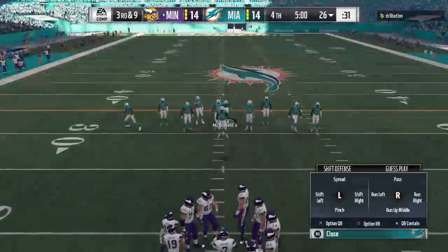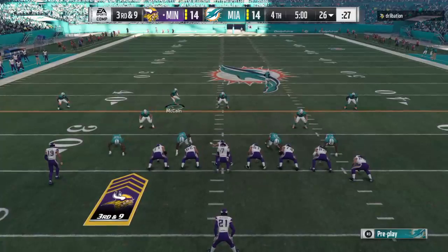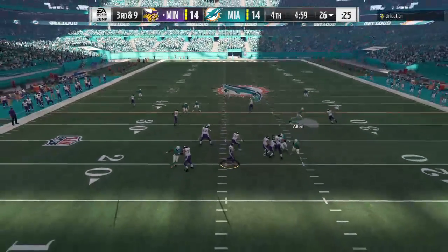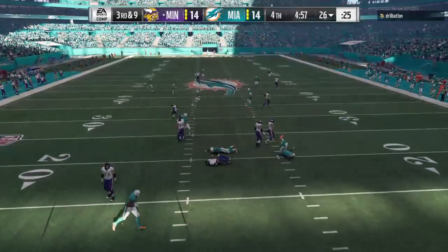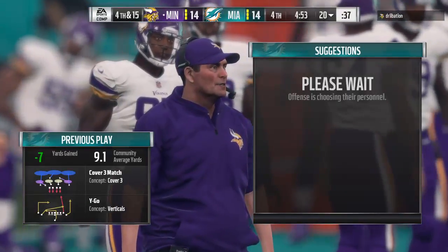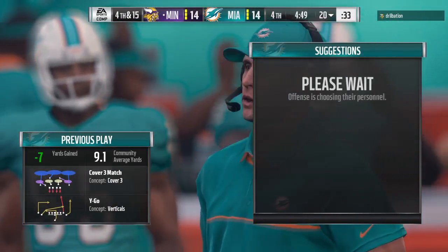The Vikings on 3rd down. A perfect 4 for 4 thus far. This is 3rd and 9. All right, here we go. Boom, here's Keenum. The Dolphins get there this time, and they bring him down. Cameron Wake with a big-time sack on 3rd down, and it'll be a loss of 7.